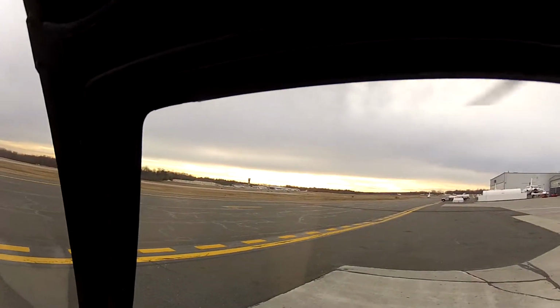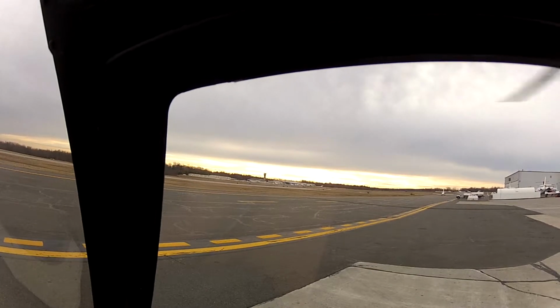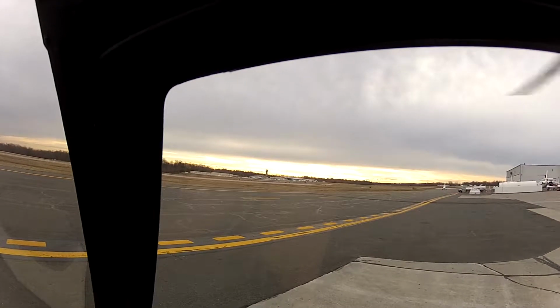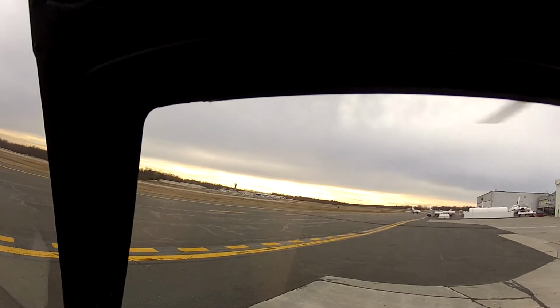Okay, and I think someone just called up coming over to this hangar. They said they were at Jet Systems, so he's turning. Some other plane's going to be coming over here.